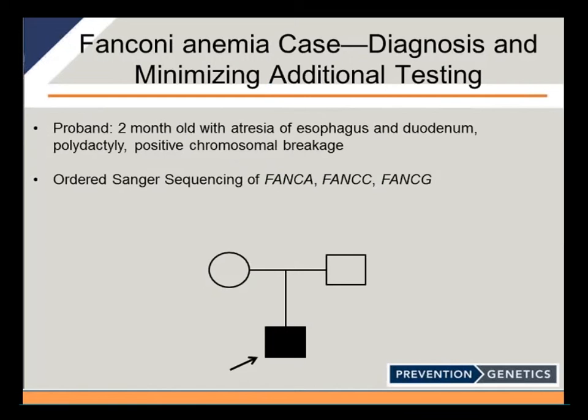So again, I'd like to demonstrate how we test for Fanconi anemia at PreventionGenetics through examples. We had a recent case where it really highlighted the need for quick, accurate diagnosis. And it's really a good example of how utilization management can be applied to handling cases to make things run smoothly for the patient, for the parents, and for the family.